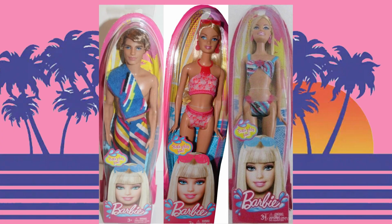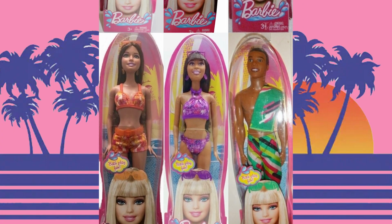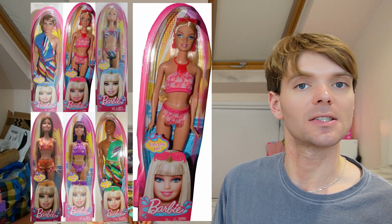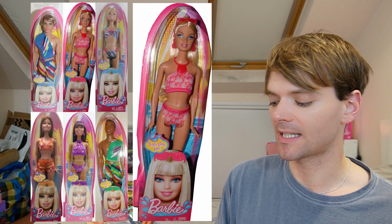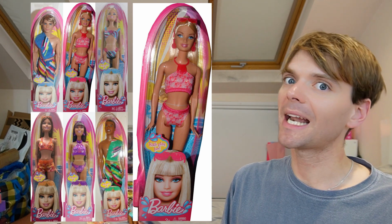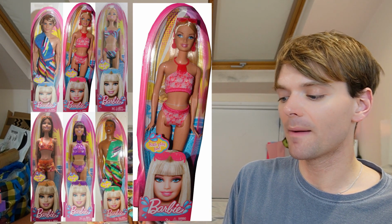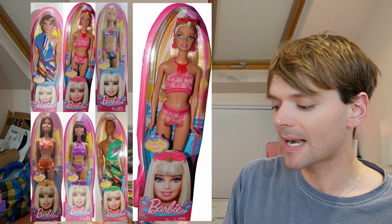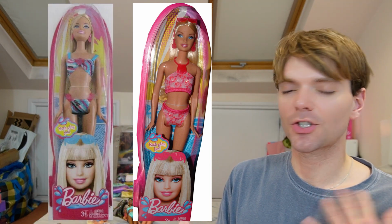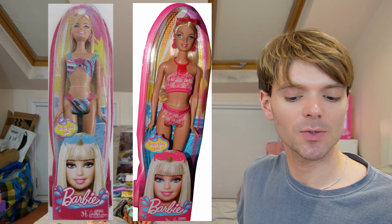In 2010, Bath Play Fun Barbie was released. After this point, the names for these doll lines just get really, really uninventive. They're normally just called Water Play or Bath Play. But anyway, Bath Play Fun Barbie was released in 2010, and I actually think these are really cute. Once again, Barbie has two different versions here, two different swimsuits.